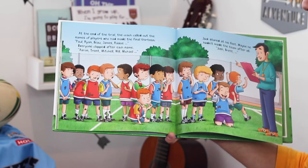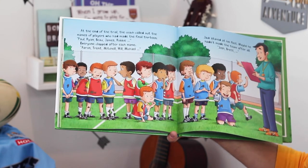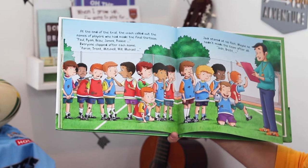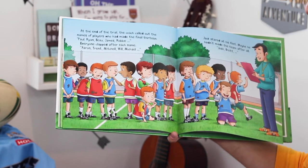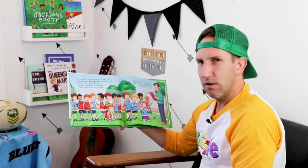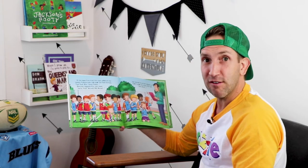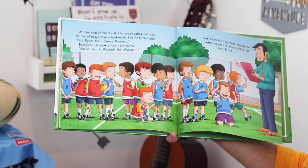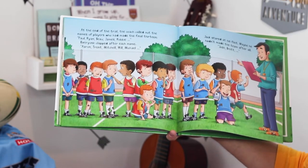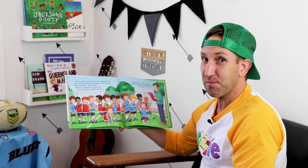At the end of the trial, the coach called out the names of the players who had made the final 13. Paul, Ryan, Bo, James, Robbie. Everyone clapped after each name. Aaron, Trent, Mitchell, Will, Michael. It sounds like the same names from one of the New South Wales Blues Origin teams from a few years ago. Jack stared at his feet. Maybe he hadn't made the team after all. Josh, Brett. That wouldn't be the Morris brothers, would it? I think it might be.